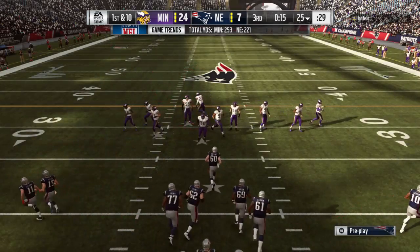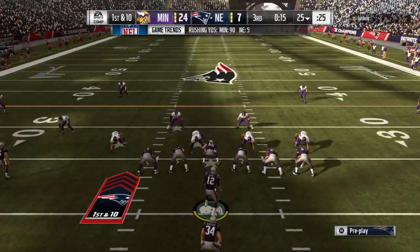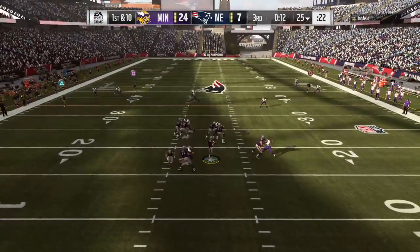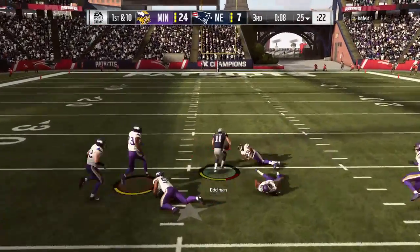Brady and the Patriots now first and 10 at their own 25-yard line. Now Brady. He's going to look deep for Edelman. And got his man, complete.